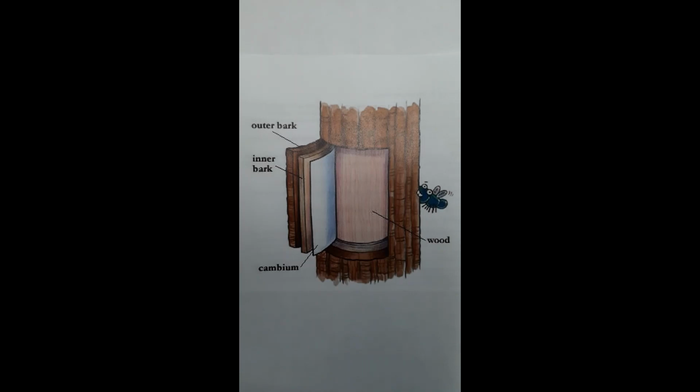As trees grow, they add cells to internal layers. As the tree continues to grow, these layers are pushed outward. They compress and die. Bark forms as a part of this process. This internal layer responsible for growth of cells is called the cambium.